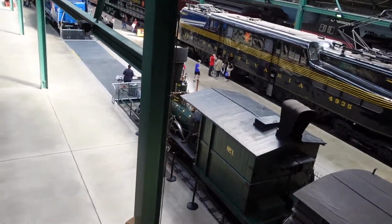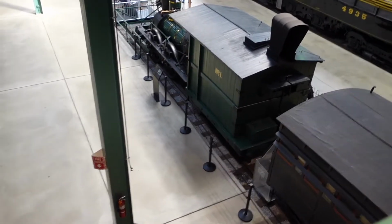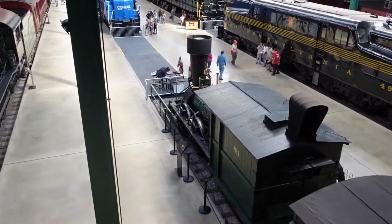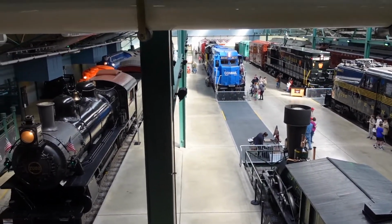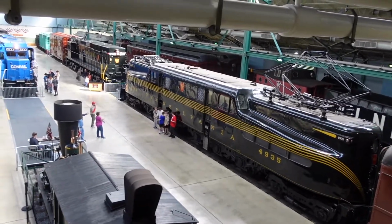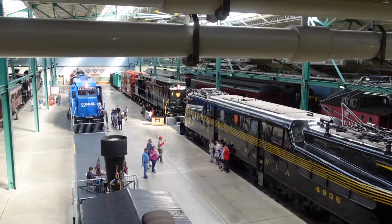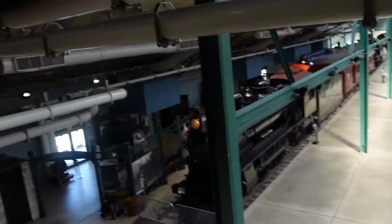There's the John Bull photograph. This one right here, the green, number 1. And it's waving the US and UK flags. I think it's because the original John Bull locomotive was built in England before it was shipped out to the United States.